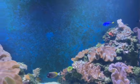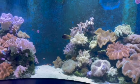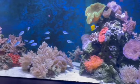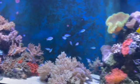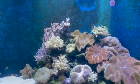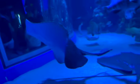Next up here, kind of a little bit of an inspiration tank. This was a 90-degree wall tank, so you see that little bend right there. It was actually spreading on two walls. I mean, this tank had to be like 500 to 600 gallons. Absolutely massive tank, probably more than that. Full with beautiful corals, and yeah, just kind of changed my opinion on wall tanks of that sort.